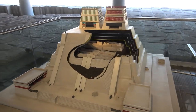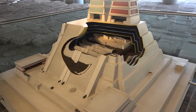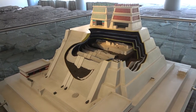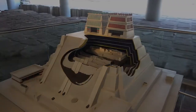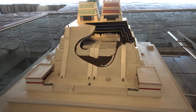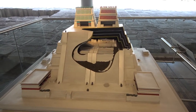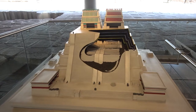The original structures here were built over a period of years, and this cutaway shows they were renovated and enlarged 7 times. I also saw that they were expanded out to the sides another 6 times, but they just kept enlarging from the original base. With the latest addition, this grand temple was well over 250 feet on one side and maybe another 240 feet on another, and it was about 150 feet tall, so quite a structure.